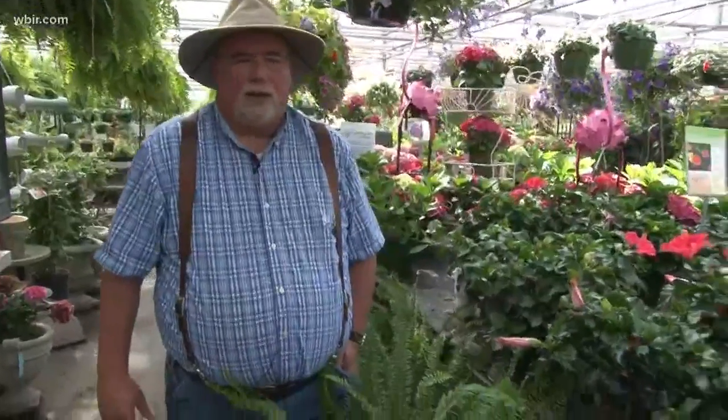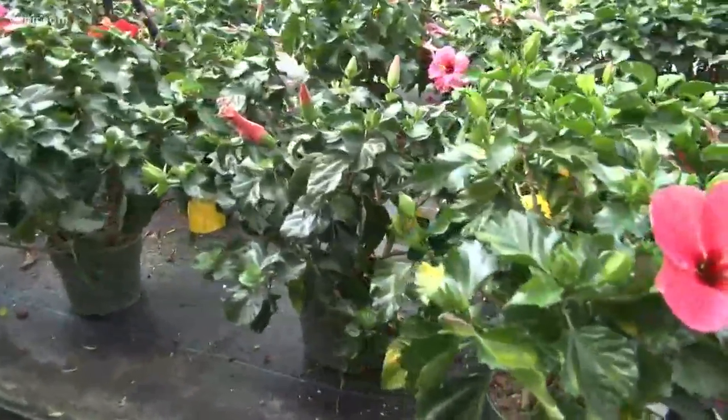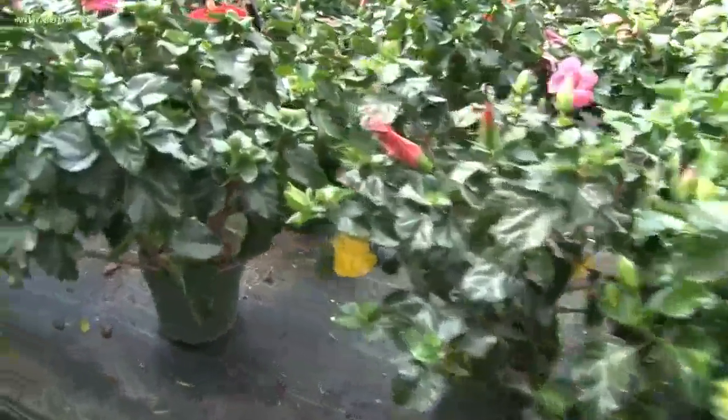Feeding a hibiscus is very similar to any other household indoor plant, or outdoor, excuse me, potted outdoor plant. You'd be giving it a little bit of food at least once to twice every month to help it stay green and help it to stay growing.